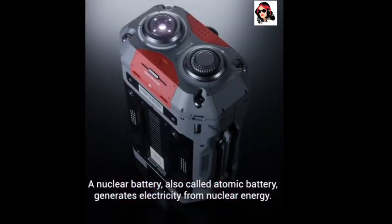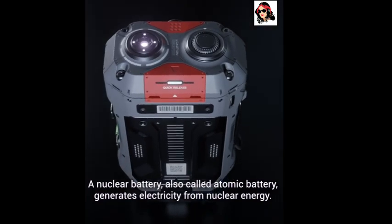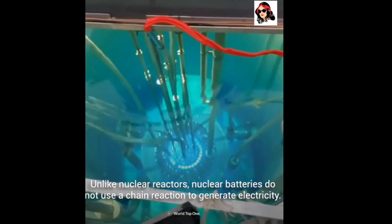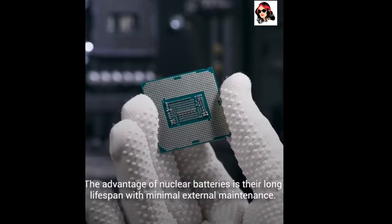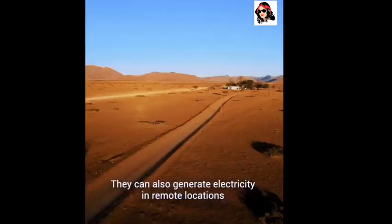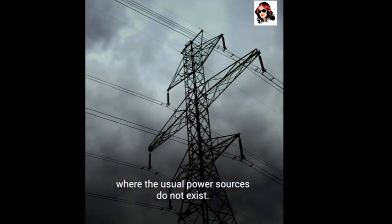A nuclear battery, also called atomic battery, generates electricity from nuclear energy. Unlike nuclear reactors, nuclear batteries do not use chain reaction to generate electricity. Instead, they use energy produced from the decay of radioactive isotopes. The advantage of nuclear batteries is their long lifespan with minimal external maintenance. They can also generate electricity in remote places where the usual power sources could not be accessed.